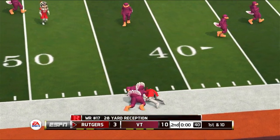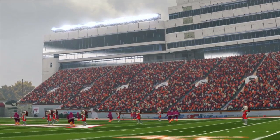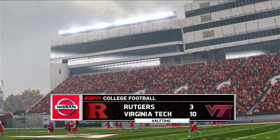Midfield, and he's finally shoved out at the 45. A great first half comes to a close. Virginia Tech's lead is a touchdown.